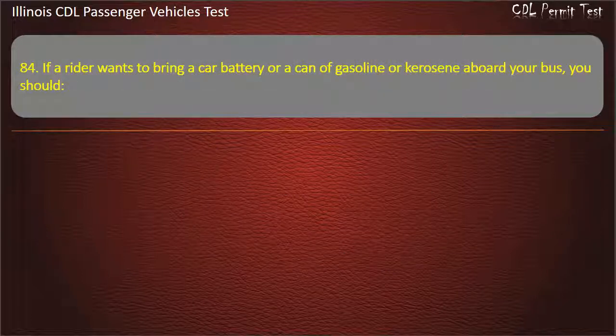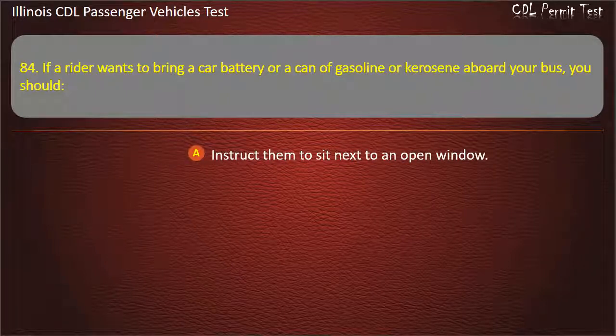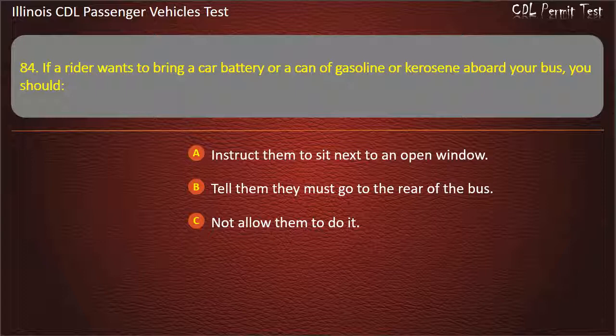Question 84. If a rider wants to bring a car battery or a can of gasoline or kerosene aboard your bus, you should: instruct them to sit next to an open window; tell them they must go to the rear of the bus; not allow them to do it; have the rider pay a second fare. Answer. Not allow them to do it.